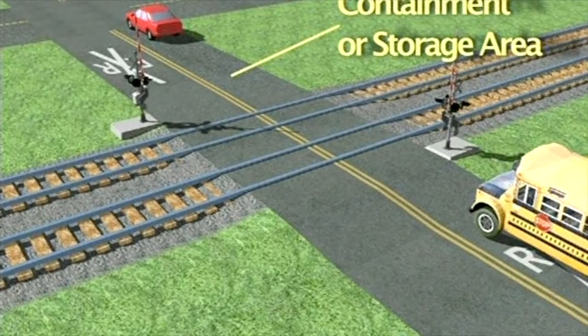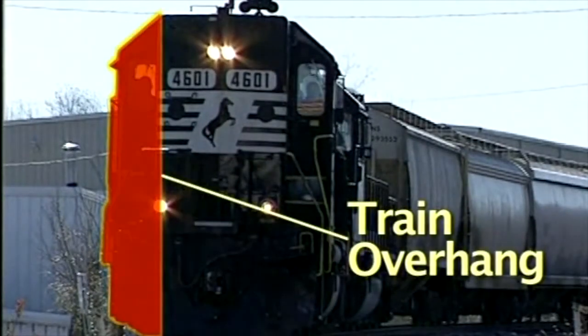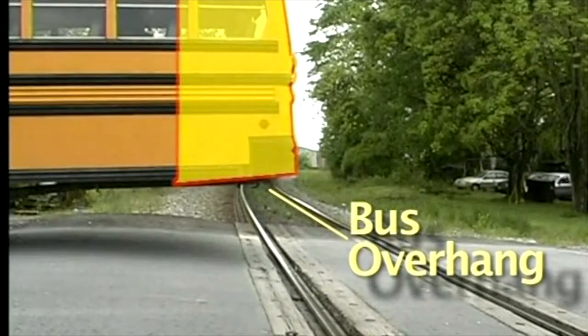This space is called containment or storage. Take into account a train's 3 feet overhang from the tracks and your bus's length.